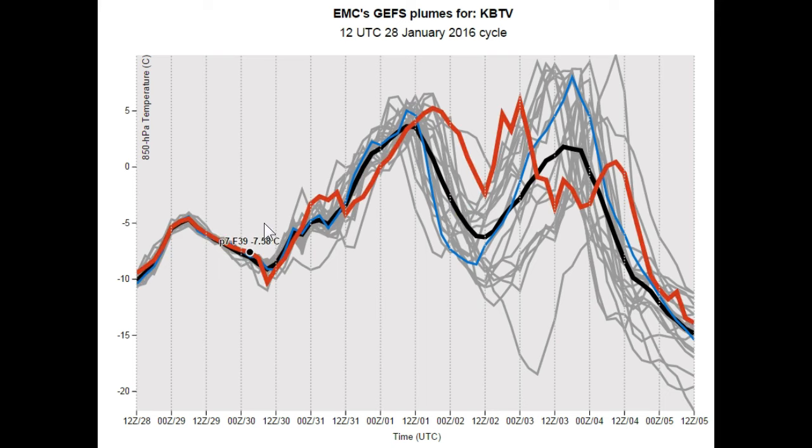And looking at the GFS centered on Burlington, you can see a warm up here, this being the 0-degree line right here. So anything above that will be in the form of rain, below that snow. And you can see we have a couple shots. Again, this would be over the weekend. Cools down on that Tuesday next week, and then warms right back up again.